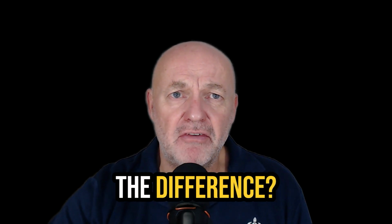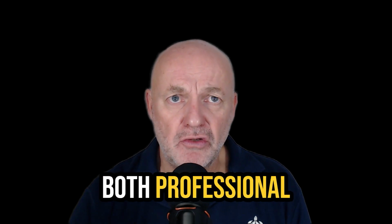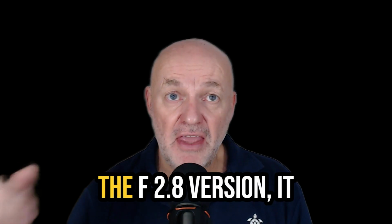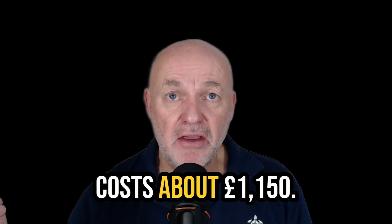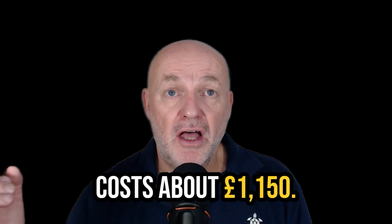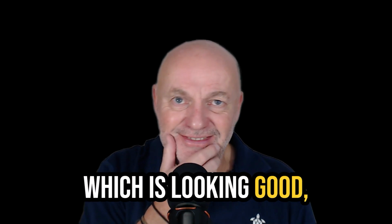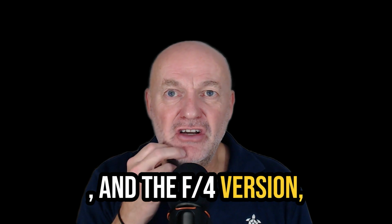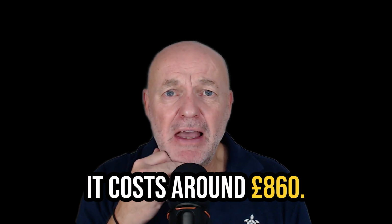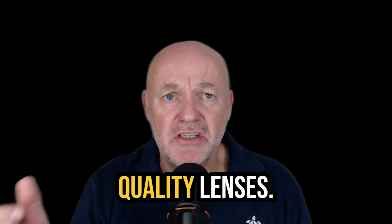Right, so what's the difference? Well, they're both L series lenses. They're both professional quality lenses. The f2.8 version costs about £1,150. The Mark II version is only 750 quid, which is looking good. And the f4 version costs around £860. Now, that's not too bad for professional quality lenses.